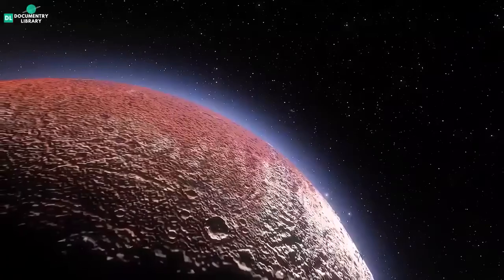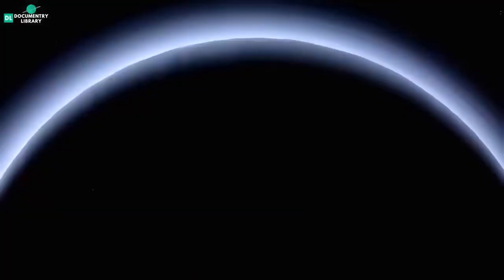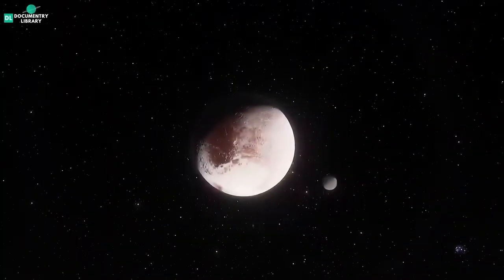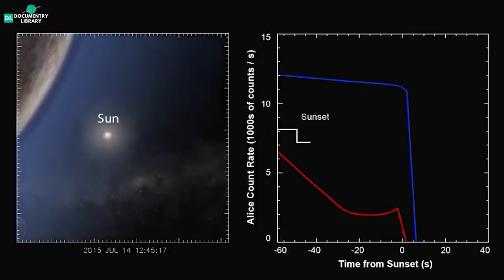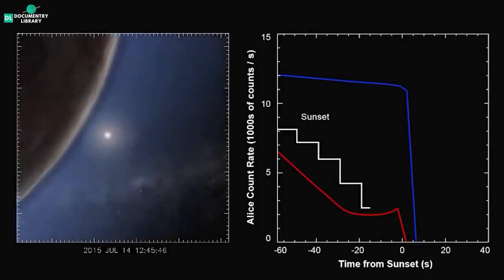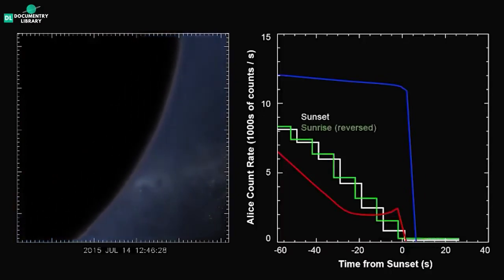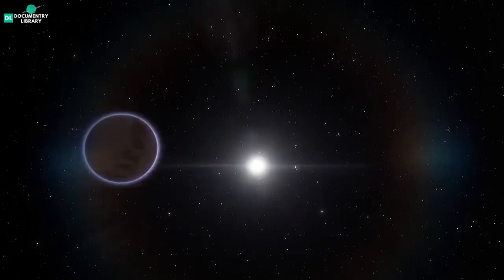But then, in 1988, something special happened after a long wait. Stellar occultation is a phenomenon. When any planet or body passes in front of a bright star, the gradual dimming of that star's light can reveal information about the atmosphere, the planet's size, rings, and much more. People had been speculating about it for decades.